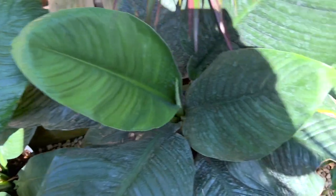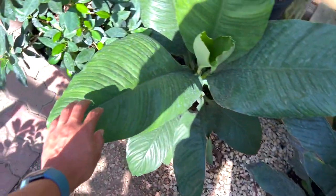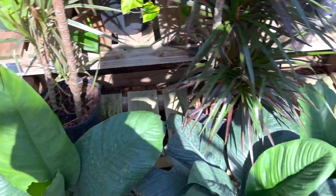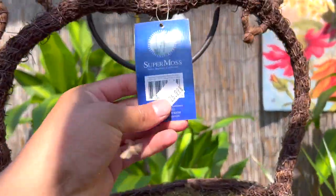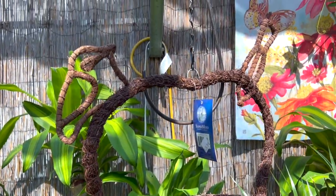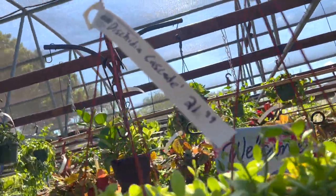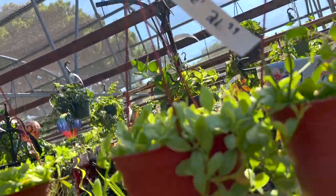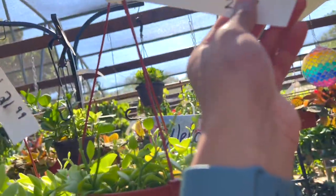I can't even see the price. Honestly, this is one of my wishlist plants. They have some right now. What is the price? Oh, $27. That's not bad. So pretty. This is really cute. Look at that. What are these? Cascade. It's really pretty. And they have this one, String of Nickels.